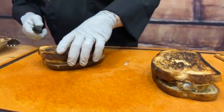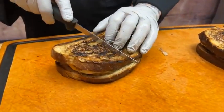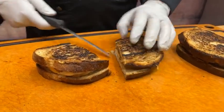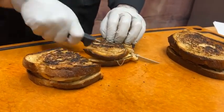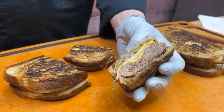Now, check it out. Look at what I did. I just wanted to show you again. I have both patties on there. So basically, I can cut this in half, and now I've got two little mini patty melts. And then if I cut that in half, oh my word, look at that. My mouth is watering. Isn't that great?